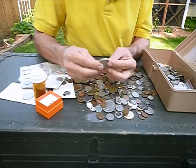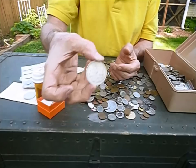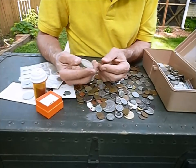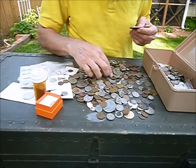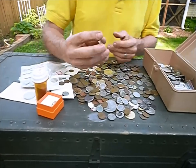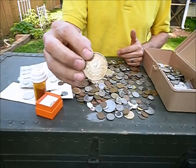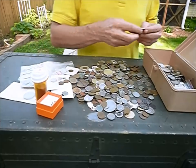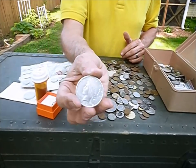Here, I love these. 1921. Beautiful condition. Morgan. These are great. God, I'm lucky to find this today. This is great. Here's another one. Oh, look at the tone on this. 1921. It's beautiful. 1922 peace dollar.